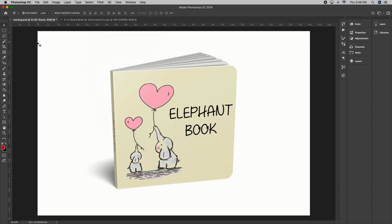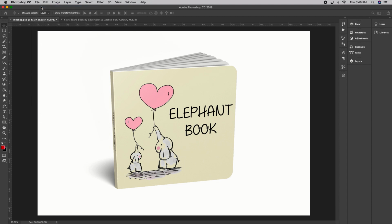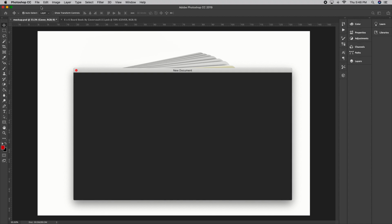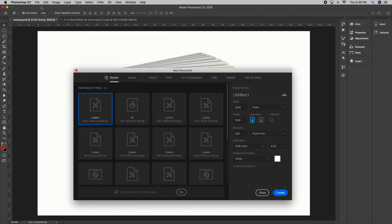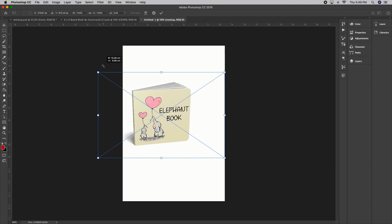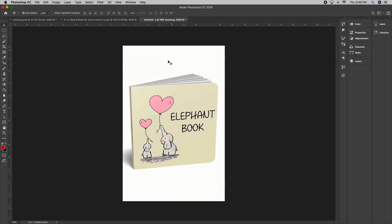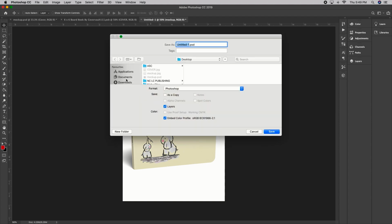Once I'm done with the mockup, the next thing I do is I go to File, New. I create a new template so that I can crop the mockup in order to optimize it for Pinterest. I'll go for 1000 cross 1500 pixels. I'll drag and drop my mockup and adjust it. Now you have the option to add more information in this white space you have available. So you can add more stuff there if you want to. I'll just save this real quick.